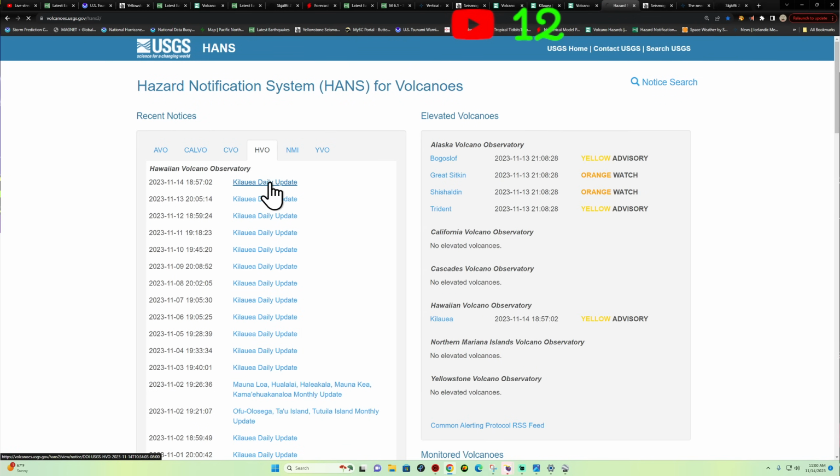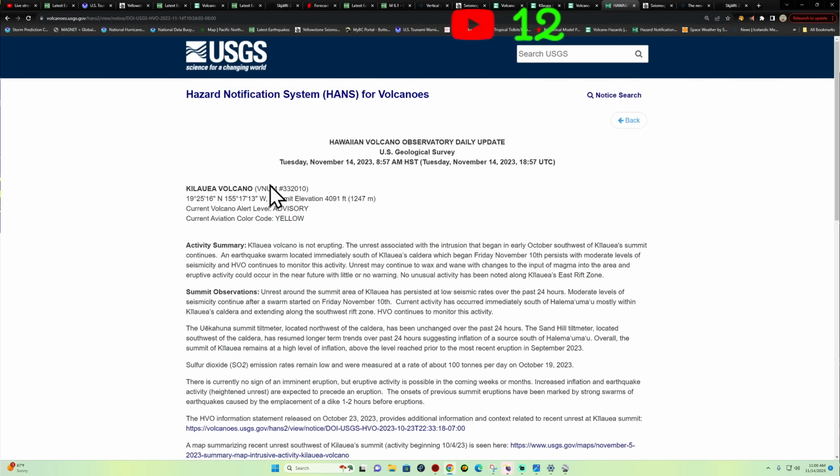They got it put out. It's already put out. Goodness. All right, Kilauea volcano is not erupting. This is put out today. The unrest associated with the intrusion that began back in early October southwest of Kilauea Summit continues. An earthquake swarm located immediately south of the Kilauea caldera, which began Friday, November 10th, persists with moderate levels of seismicity, and HVO continues to monitor this activity.